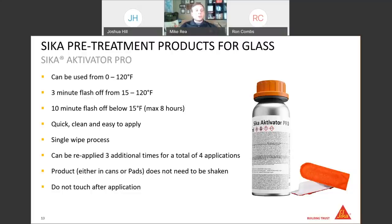Some of the product properties here, just in bullet point form, I'll go through them real quick. We can use it across the entire temperature range that we use our adhesives, so all the way from 0 to 120 degrees. Above 15, it's only a 3-minute flash time. And below 15 degrees, it's a 10-minute flash off time to make sure that the product's reacting completely, because it's not just the solvent releasing into the atmosphere. There's actually a chemical reaction that's taking place where the adhesion promoters that we include in the product are actually reacting with and bonding to that piece of glass.